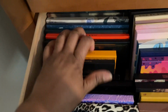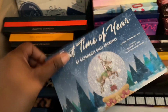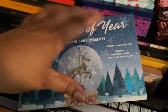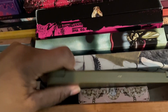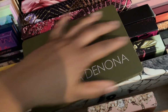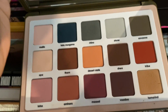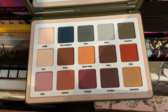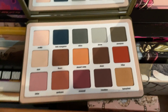Oh, how could I forget about this palette? Definitely need this one. This is the That Time of Year palette. Gotta have that one. And then I think I'm gonna pull one more and I'm gonna be done. This is gonna be my main companion palette for the Danessa Lightwork Volume 5, and it's the Natasha Denona Safari palette. When I put these 2 color stories next to each other, you will understand why I'm choosing this. This is the perfect all matte complement palette to go with Miss Danessa.